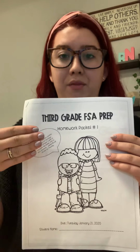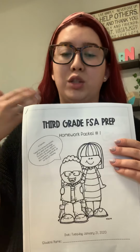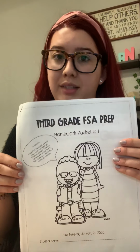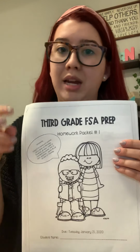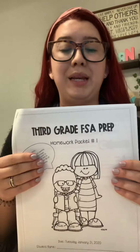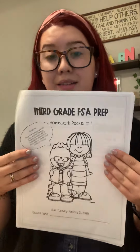The packets that we're giving them are covering the exact skill that we're covering in class as review for that week. So it's very important that they're taking these packets seriously. If you want to sit down and do it with them, I highly encourage it. The packets provide you with talking prompts to help you guide your child, but they are more than capable of completing it by themselves.